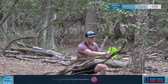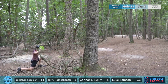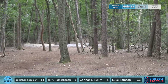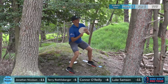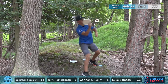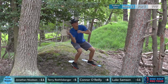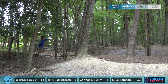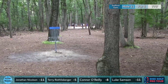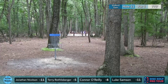No, it's hard to tell where Jonathan is right now. But now you're starting to see. He's left side fairway. He still has to negotiate this hill and this turn. They got down there a little ways. Now this is left side. That fought through that branch. That's amazing. That was a loud smack.